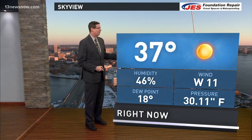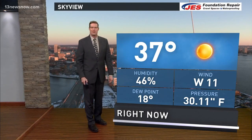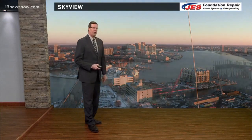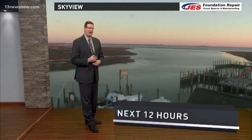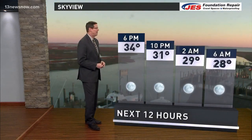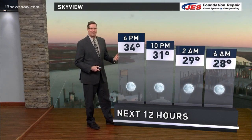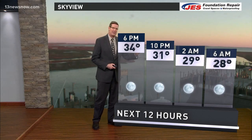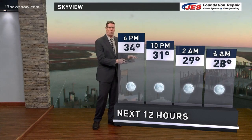Right now, we're at 37. Winds out of the west, 11 miles per hour. Pressure is falling, 30.11 inches of mercury. So how cold are we going to get tonight? Well, it'll vary depending on your exact location. We think that on average, it'll drop down below freezing by probably around 9 o'clock and then continue to fall, as you can see, down into the 20s.